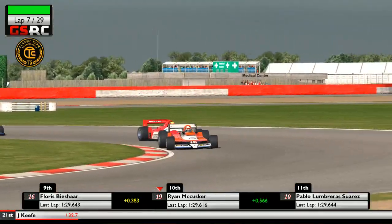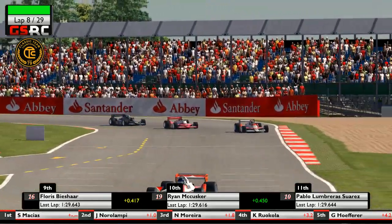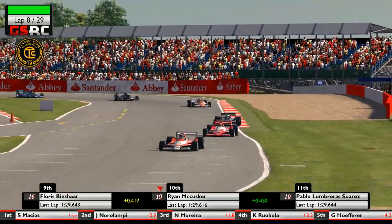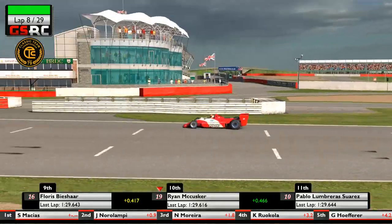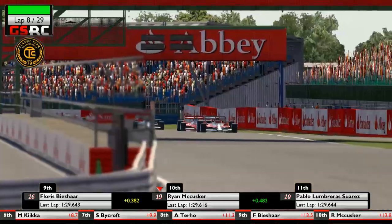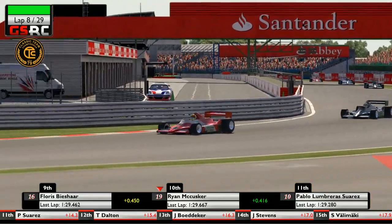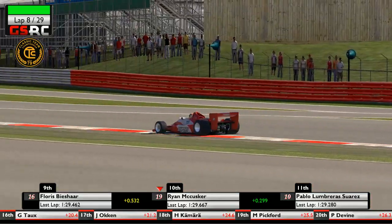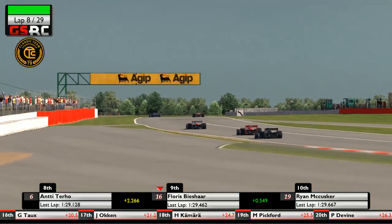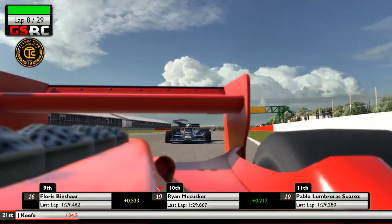Big check up there from Suarez. Keeps the front wing on it though, Joe. Did not expect to close that much, and you can see just how close they get to one another as they accordion together there through Luffield. And let's watch once again as they come through Copse here. Let's see if McCusker can hold on a little bit better. Just off the apex, it's like that car does not want to tuck in. And look at what this did to the car behind as Suarez gains ground.